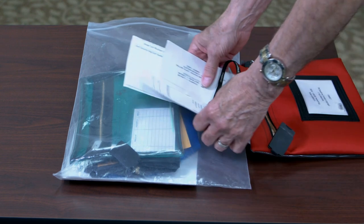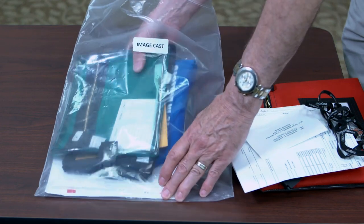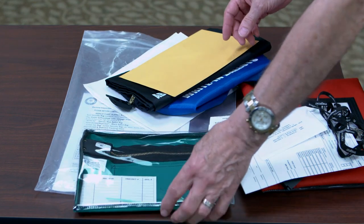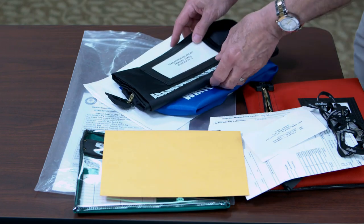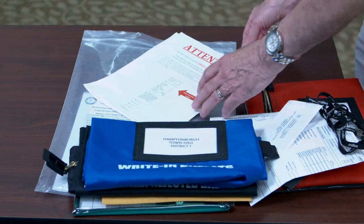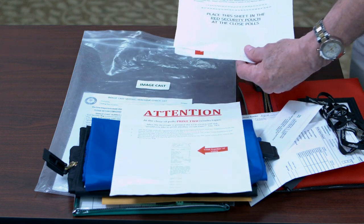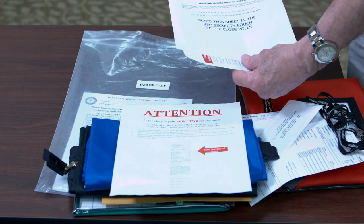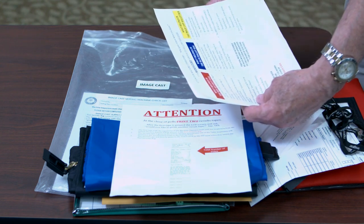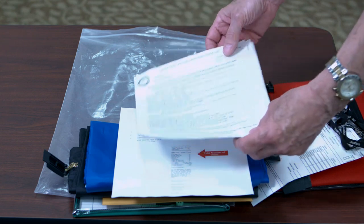After that, we can now take our inventory items out of our ImageCast bag. We have the green go bag, which we need at the end of the night, where the card comes out. We have our timesheet. We have a black bag, the abandoned, rejected. We have our blue bag, the write-ins, which is, again, end of the evening. And we have paperwork that tells us about printing the tapes at the end of the night, which you need to do two tapes. We also have instructions on what goes in the red security bag, what goes in the blue ballot bag, and what belongs in the ImageCast ballot bag. And you have additional instructions that also replicate what we just spoke about.